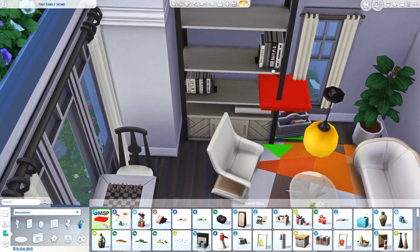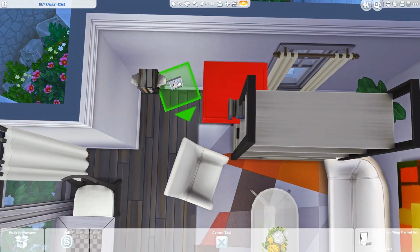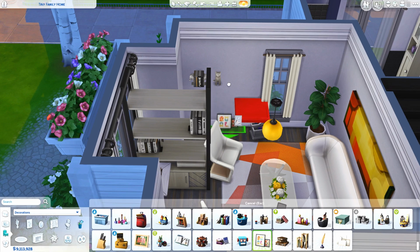So I decided to go for this painting, I believe is from Dino, I think. And then also the rug here, which is also from Get Famous. So as you can probably tell, I really like those rugs. I use them quite a lot. And then here in a second, yeah, those ones.